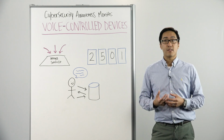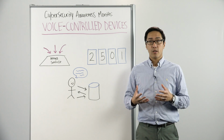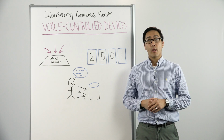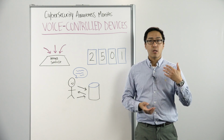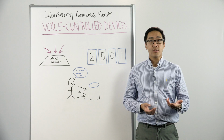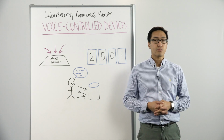These voice-controlled devices are constantly passively listening. They're waiting for particular words to be uttered, such as Alexa. Once the wake word is received, they then switch to an active listening mode, where they're actively trying to absorb everything that's said, parse the words for meaning, and perform some sort of action based on what's understood.